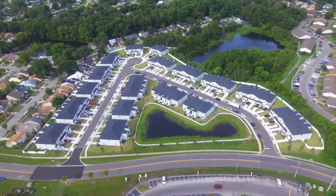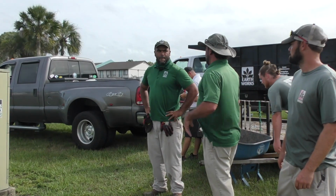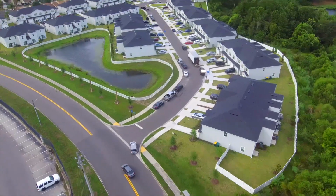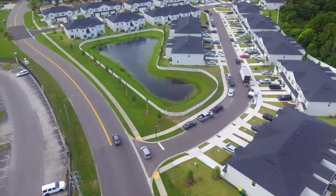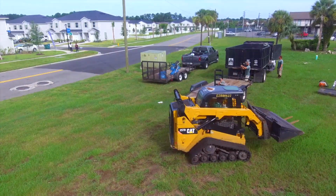We are in the Arlington area, the Century 21. A lot of people might know it as that area off Arlington, Atlantic. So basically what we're doing today is we're gonna redo an entranceway to this community. You can't really see this, but this is our cost breakdown. This will basically let me know how many plants, what type of plants, quantity.